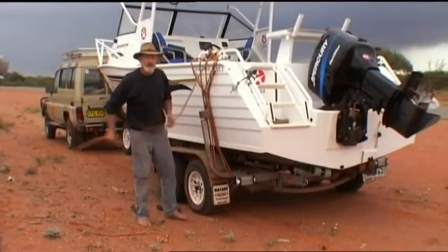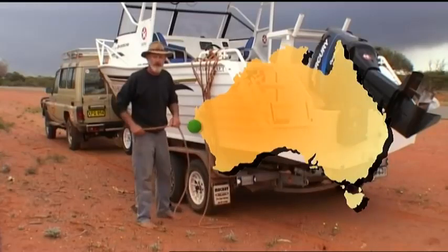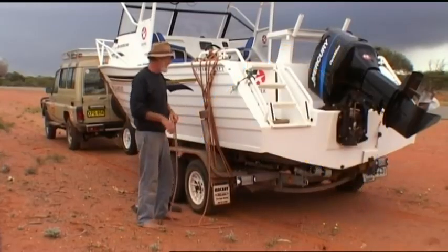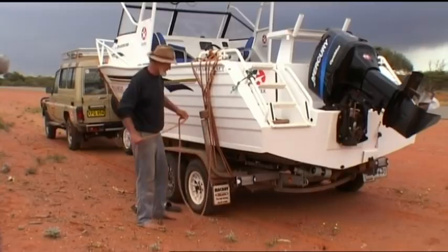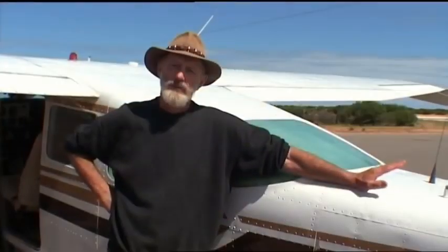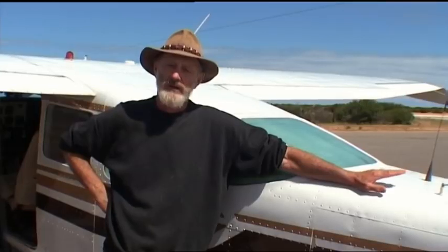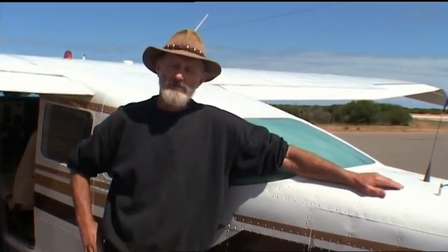We're heading for Shark Bay and we hope to take the boat right round Dirk Hartog Island. And I'm a little worried because the weather's closing in and we could be in for an interesting few days. Well, the weather's a lot better this morning, beautiful clear day, so what we're going to do is jump in a small plane and fly over and have a look at Steep Point.